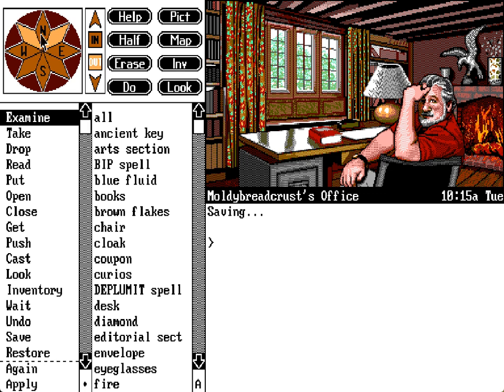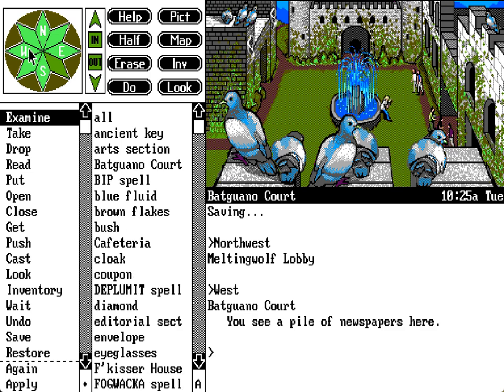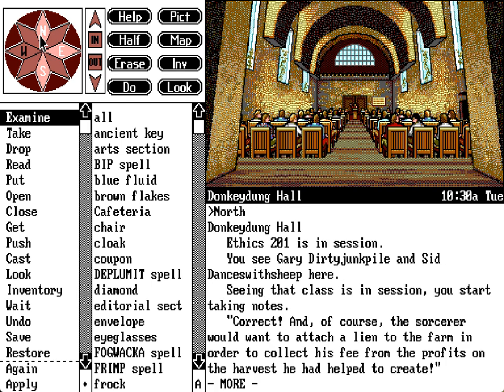All right. So anyways, from here, we're going to go northwest to Melting Wolf Lobby. We're going to go west to Bat Guano Court, which is Batshit Court for those that didn't know. We'll head into the cafeteria. And then Donkey Dung Hall. Ooh, we got some music.